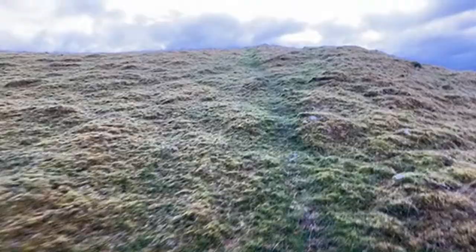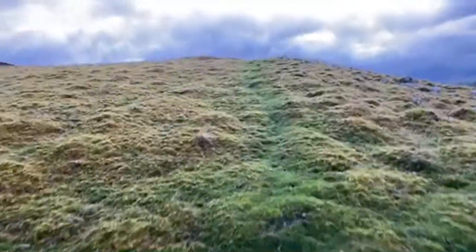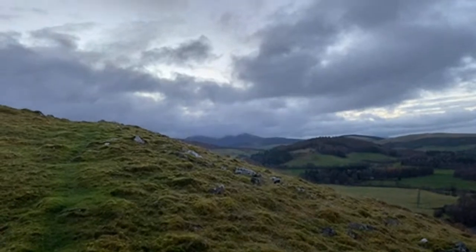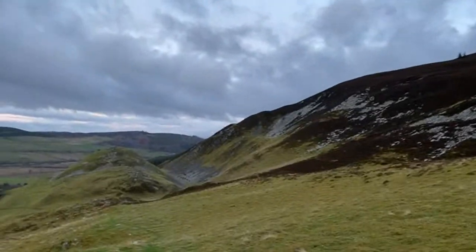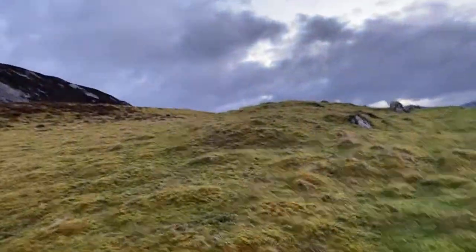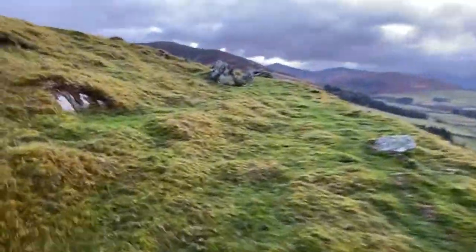Right. I'm horizon chasing again, guys. Remember what happened the last time I was doing that? Ended up climbing about 5 hills. Still stones strewn everywhere. Makes me wonder if it's part of a bigger complex here. Or is this just what the glaciers left behind?